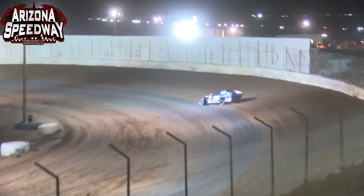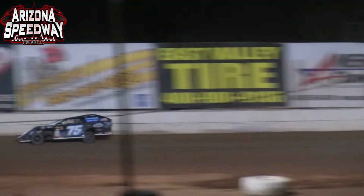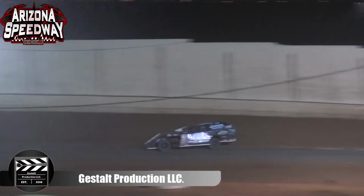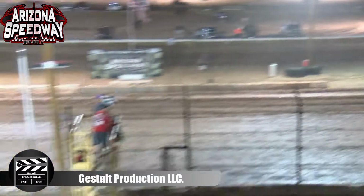Two weeks ago, they ran it green to checker, clean and green, no yellow flags. Chaz Baca Jr. is trying to do the same here as he works his way off of turn number 4, from the 8th spot. He will win tonight's main event.